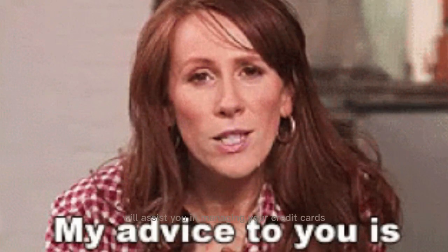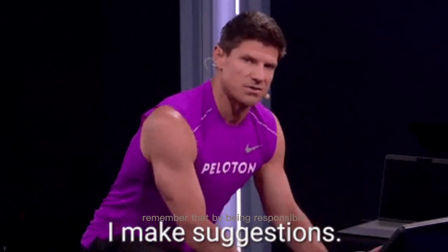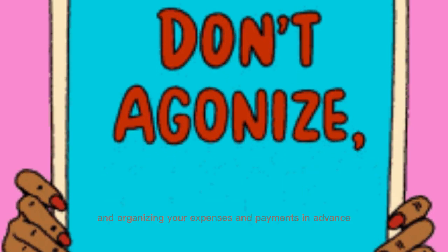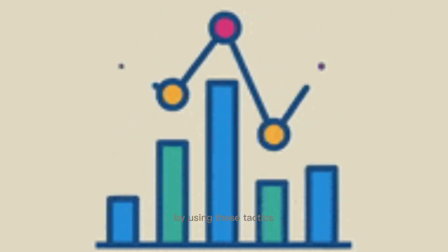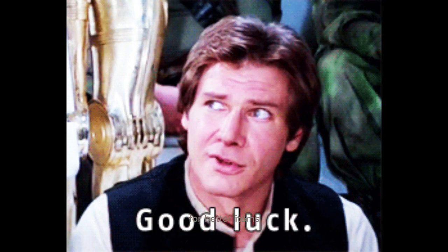These pointers will assist you in managing your credit cards responsibly. Remember that by being responsible and organizing your expenses and payments in advance, you can easily avoid fees and spend less on interest. Every 2 years or so, compare credit cards to find one that's better. By using these tactics, you can raise your credit score and become eligible for better items.